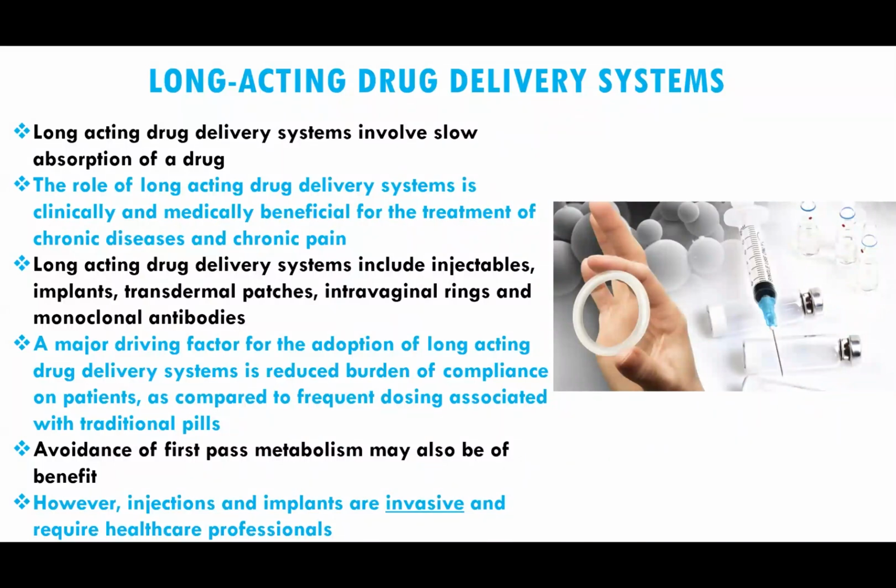And a major driver, as I mentioned, is to reduce this burden of compliance on patients as compared to the frequent dosing associated with traditional pills. It may also be an advantage to avoid first pass metabolism, therefore improving efficiency of delivery and reducing side effects due to the production of toxic metabolites during that first pass through the liver. But injections and implants are invasive and they require intervention from a skilled healthcare professional. We can do that in developed countries, but in developing countries where we have a real lack of skilled healthcare professionals, then we have a problem.